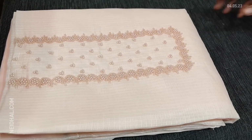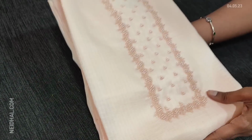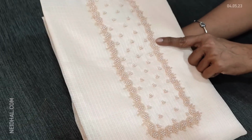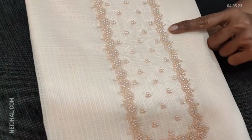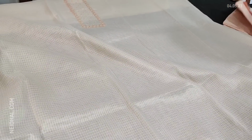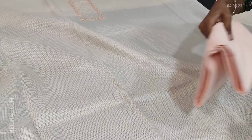Next, we are going to see dress material in fancy kota silk cotton in light peach color. The beautiful bead work, we have pearl bead and tiny sugar bead work highlighting the set. It's a monotone set, very very lightweight fabric on kota silk cotton. Fabric is thin, lining is needed. This set comes with matching lining.